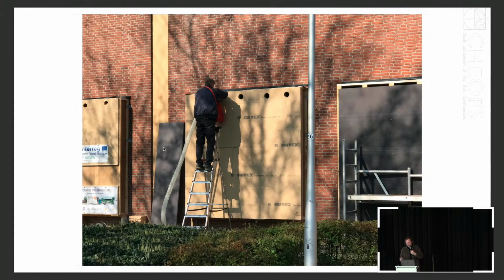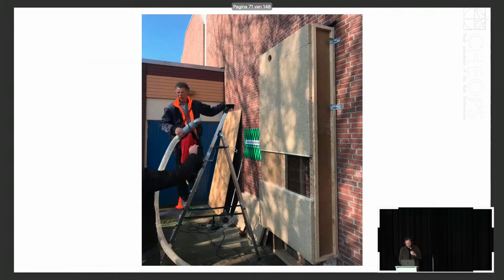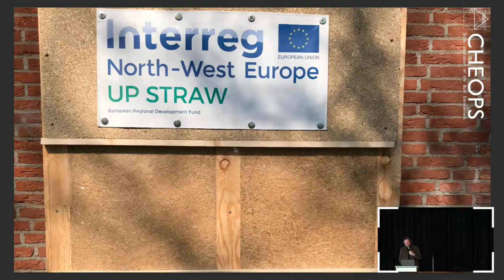We made three mock-ups with several sheets on the front. These are all bio-based sheets, so it was about how they behave regarding moisture, temperature and damp openness. What you see here, this guy is Wouter. Wouter is the specialist in the Netherlands now with the straw fill-in technique. I think he has done a lot of buildings right now. This is the guy you need if you want to talk about straw fill-in.